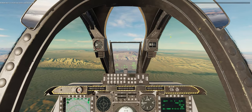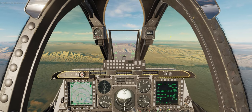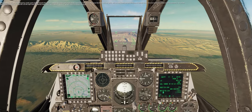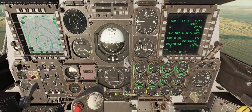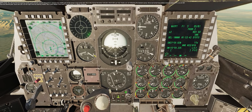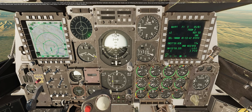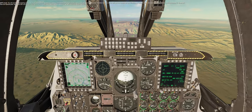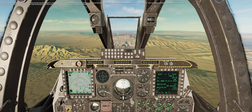Devil 1's on the new course, ready to continue. Good. You will see that the bearing needle points directly towards waypoint 3. However, the middle part of the arrow is way to the left. This is the course deviation indicator, which tells you how closely you are following the desired course. Since we turned long before reaching waypoint 2, we are left of the desired flight path, and the CDI is to the right of the bearing needle. Don't worry about it too much, as we'll cover it in detail tomorrow.